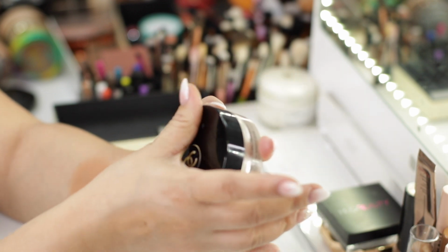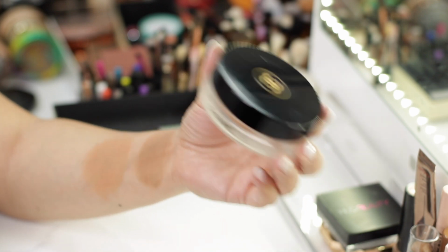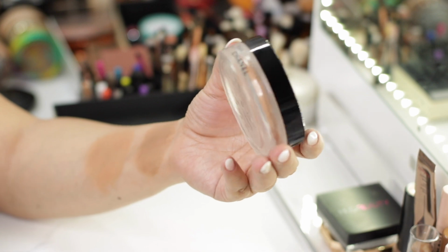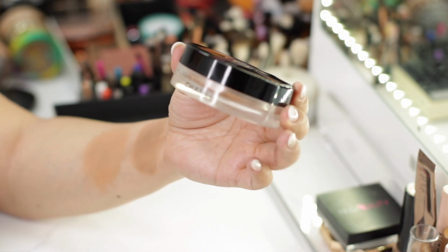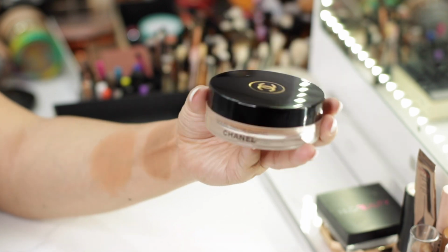I love the way that it looks on the skin. It gives you such a natural finish. I know this bronzer is not going to be for everyone because I know there are a lot of people who truly hate this product, which I don't understand why, but I personally really love it.